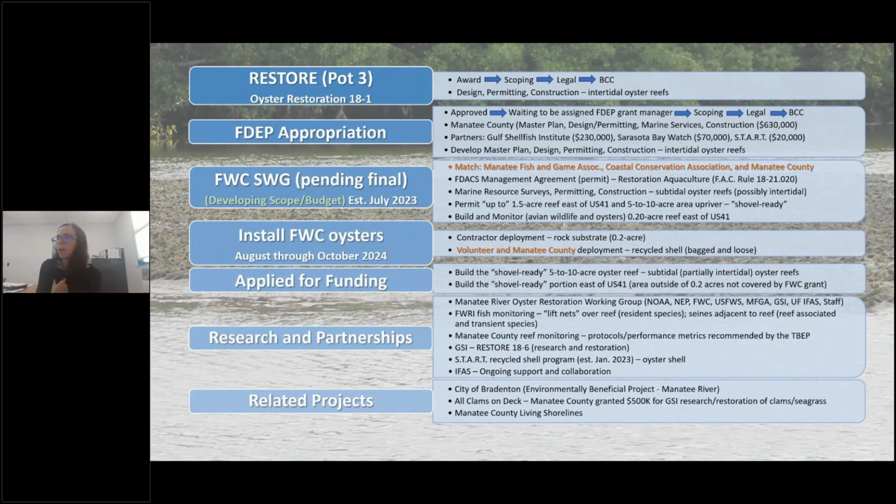We are currently in the final stretch of FWC grant funding. We're developing the budget now. That has been made possible through matching funds with Manatee Fish and Game Association and Coastal Conservation Association, as well as Manatee County staff who are really stepping up, and we're going to be doing a lot of heavy lifting to make this project happen.